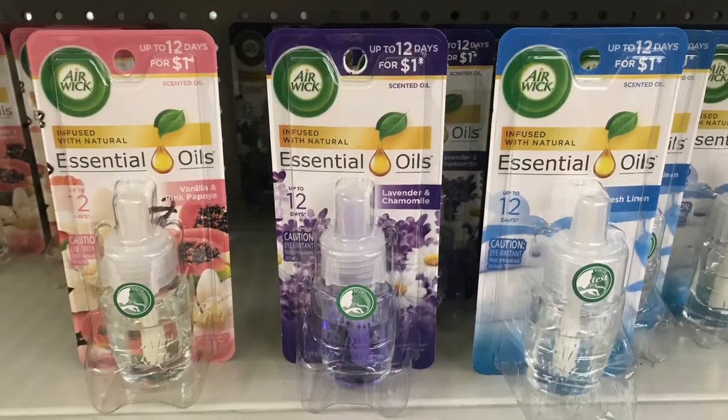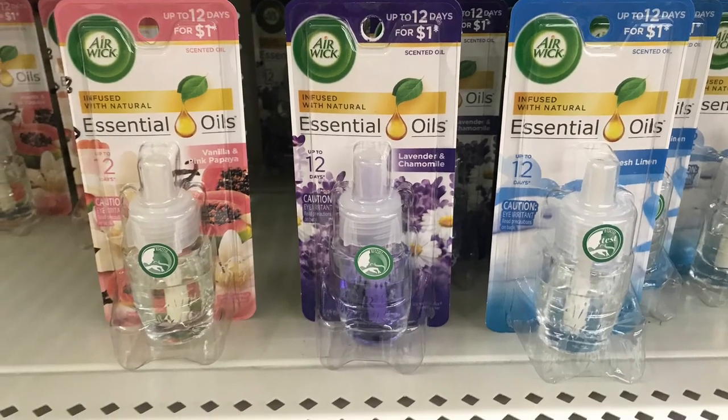Here's some new name brand Airwick essential oils and some name brand Glade.